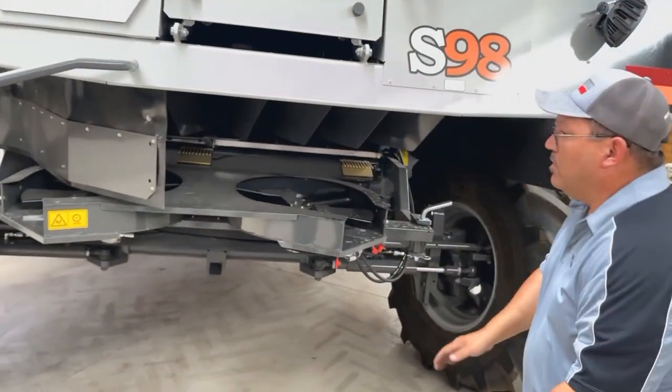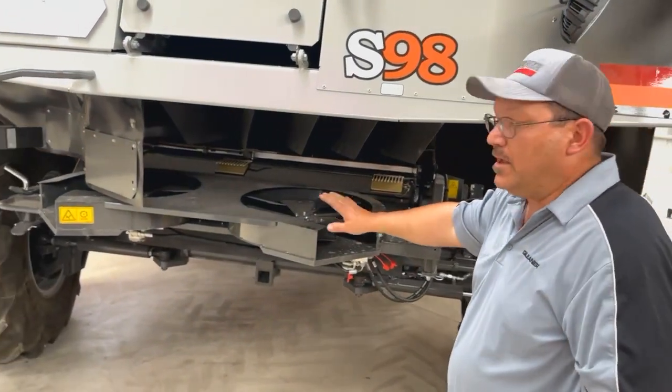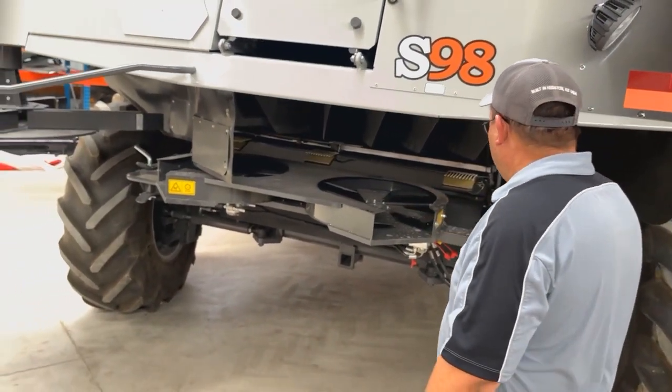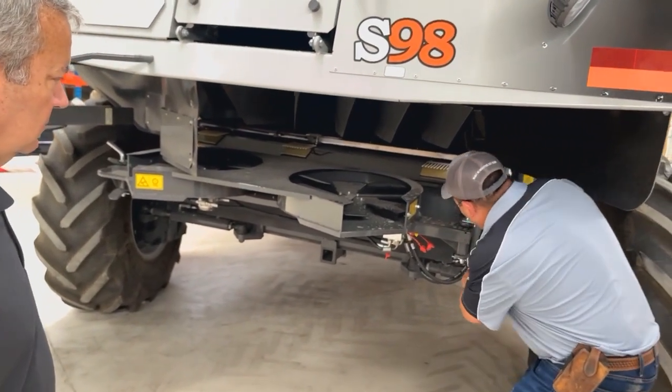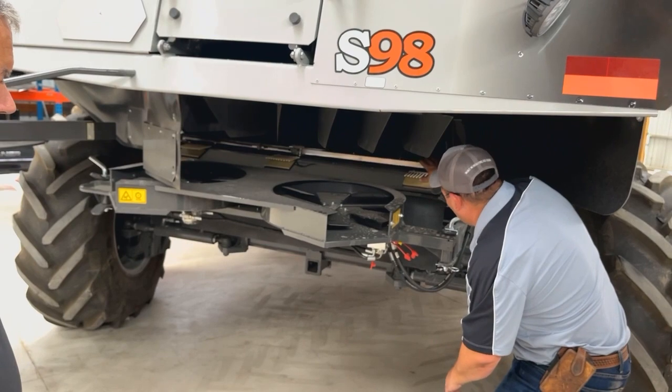We're at our chaff spreader. Our chaff spreader's preset at the factory. There's no setting on it. We can swing it out of the way by uncoupling our quick couples, pulling this pin, and we can get right into our shoe.